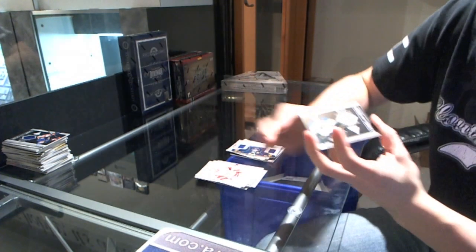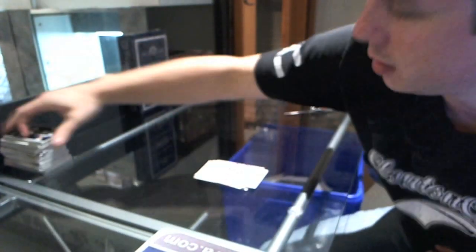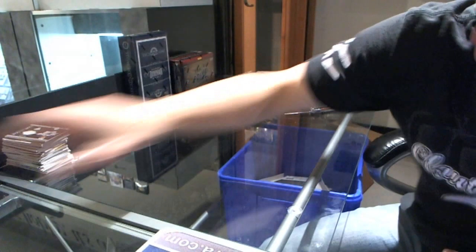Game Gear jersey for the St. Louis Blues, David Backes. And now, final box.